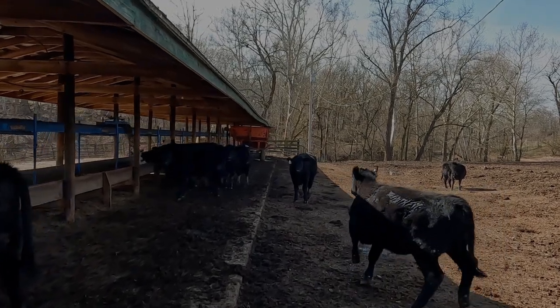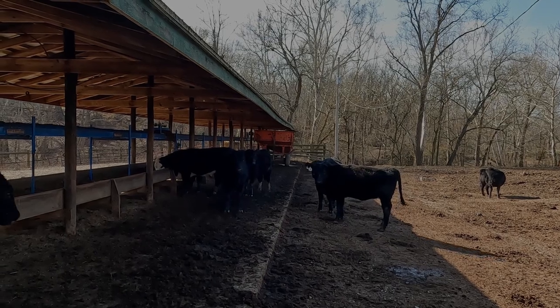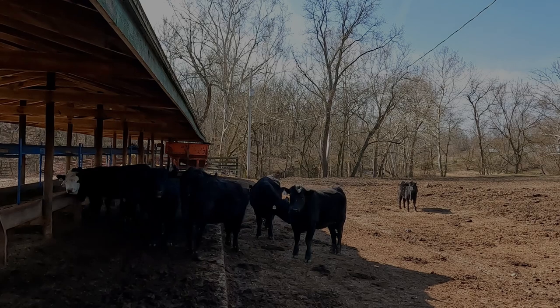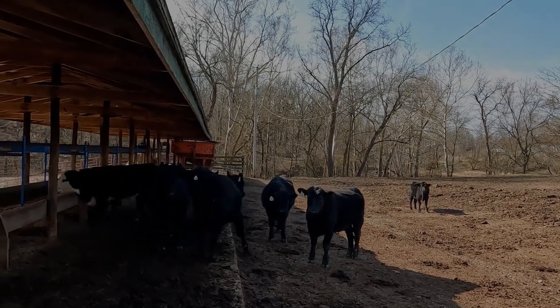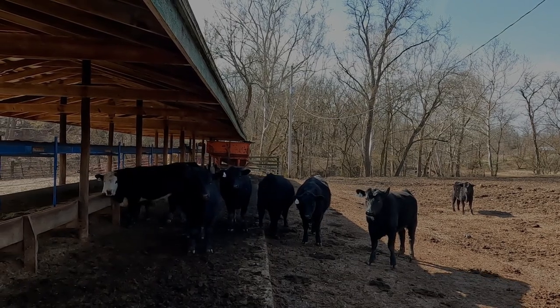Before we sold the heifers a couple weekends ago, we kept back 12 or 13 heifers as replacements. So we'll turn the bull in with these young ladies this summer, and then they should produce their first calf about this time next year.